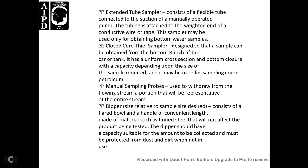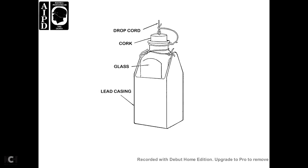The dipper is sized relative to the desired sample size, with a flared bowl tip and a handle of conventional length to measure the trim. The tube tendency will not affect the product being tapped. The dipper should have the capacity and stability suitable for the amount collected, and must be kept free of dust and dirt when not in use. This shows the drop cord cork on the glass in the leading case.